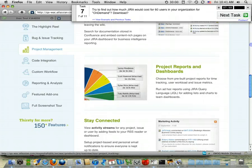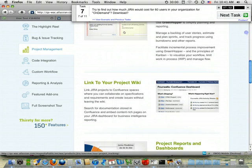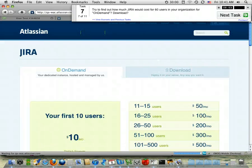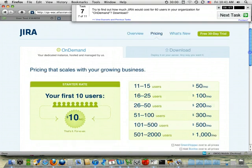So let's see here, and I guess you guys are kind of going for my next line of thought, which is how much does it cost. If I have 60 users, I'm going to go ahead and just hit pricing, and that's kind of interesting, because if it costs a lot, I don't know if we have the incentive to switch. So this is really good right here.